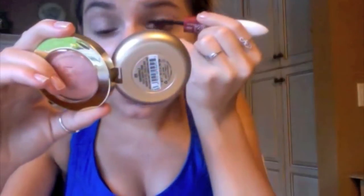So I'll do my eyes for you guys now. I'm just going to look in my mirror. Alright, look at this eye, then look at this eye. That is absolutely crazy, the amount that it pumps up your lashes. And if you get it down there, and then when you go to take it off, it's insane.